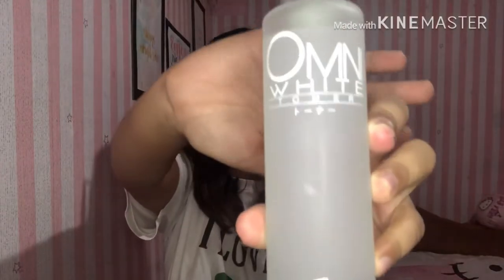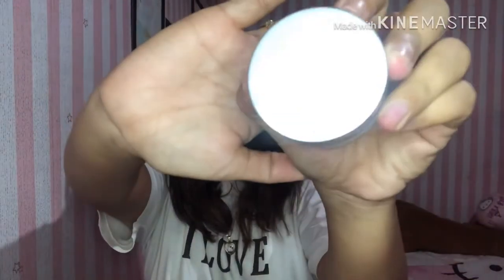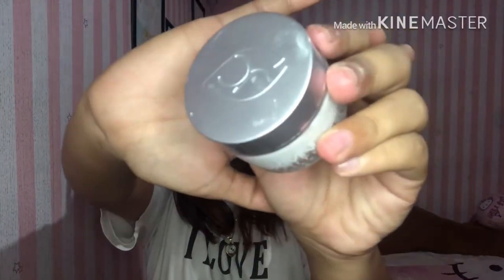And then, we have the Omni White Toner. Omni White Toner from JC Premier pa rin. And the Omni White, oh my god, di siya nakikita. JC, o diba nakikita niyo JC yan? JC. Omni White Moisturizer. So, ito lang pong tatlo yung ginagamit ko every day, every morning, and every night.